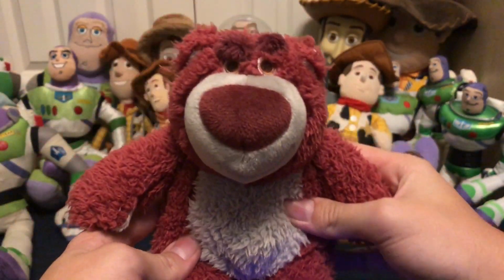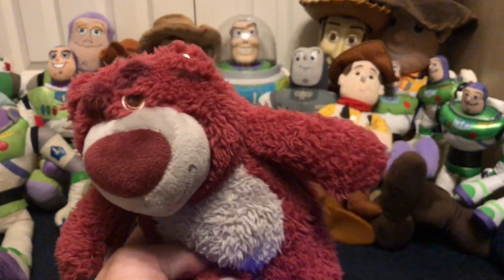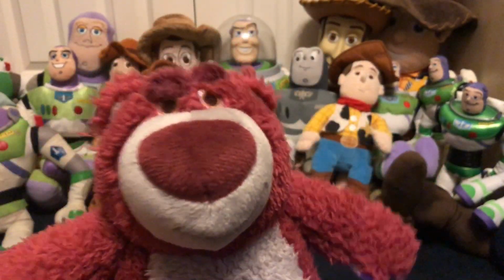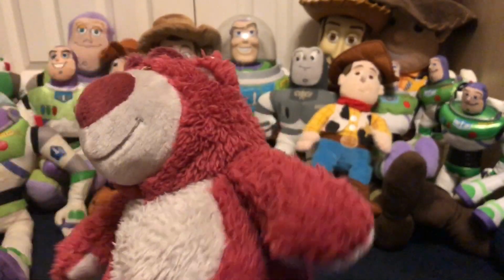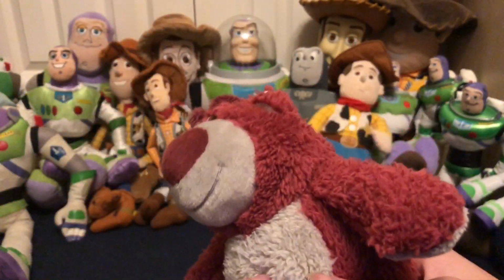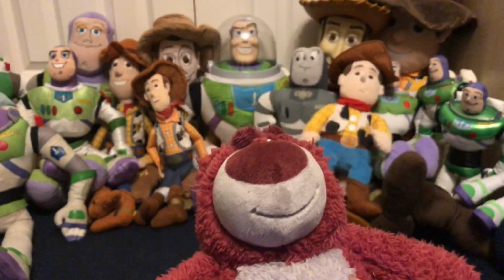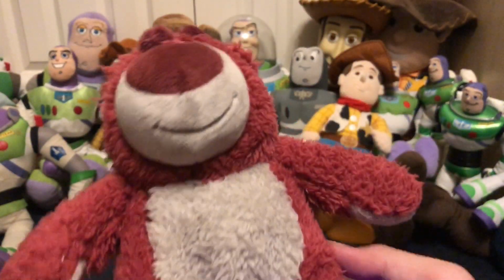And next up, we have Disney Store Lotso. This is the smaller version. I do not have the larger version. He's just basically a plush teddy bear, although this little center bit here has pellets in it that make him smell like strawberries. And it's very potent. I'm getting it all over my hands now.